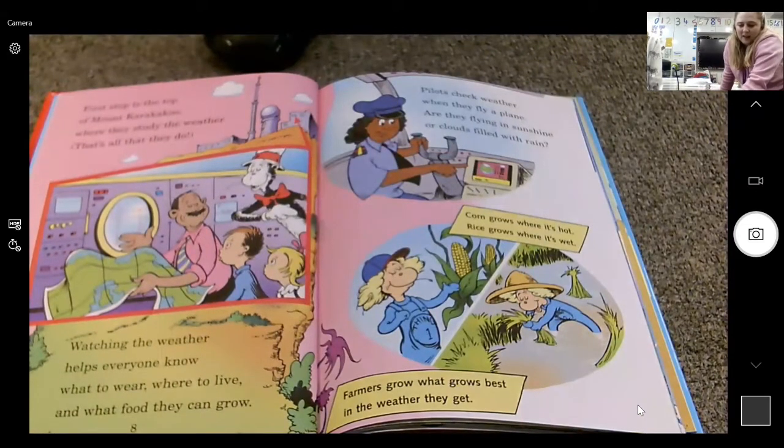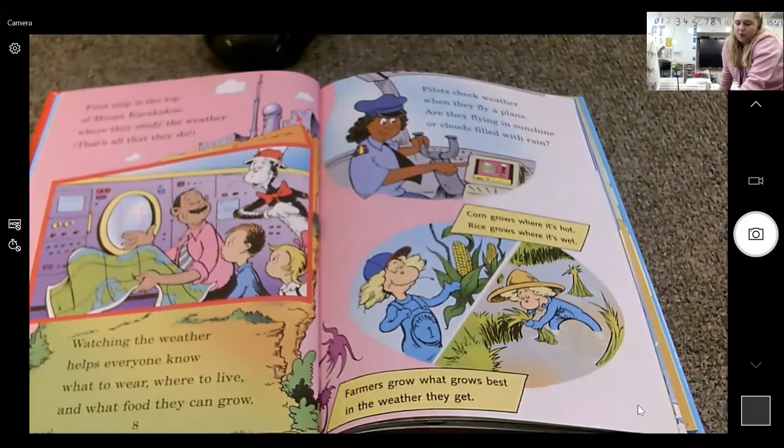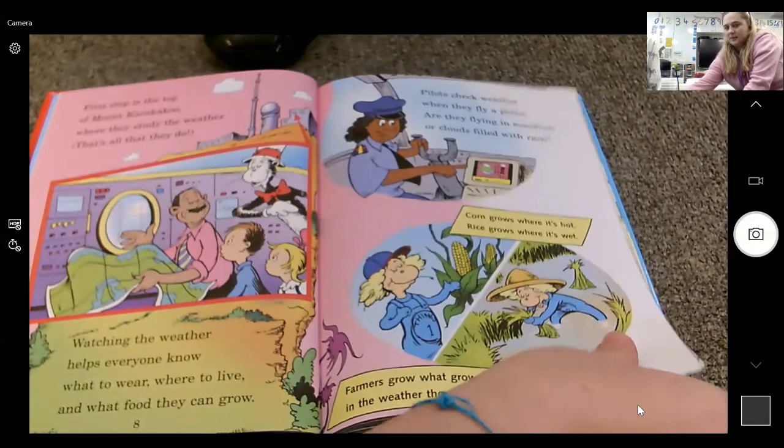First stop is the top of Mount Karakakoo, where they study the weather. That's all that they do. Watching the weather helps everyone know what to wear, where to live, and what food they can grow. Pilots check the weather when they fly a plane. Are they flying in sunshine or clouds filled with rain? Corn grows where it's hot, rice grows where it's wet. Farmers grow what's best in the weather they get.